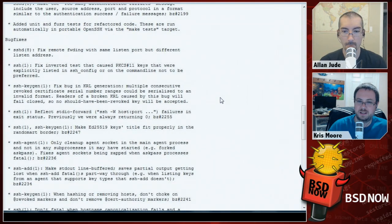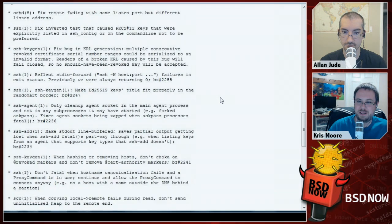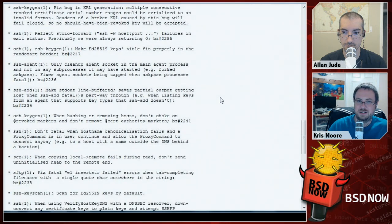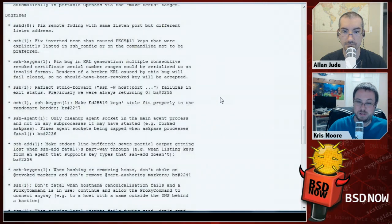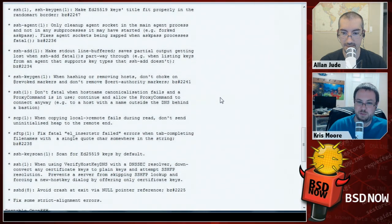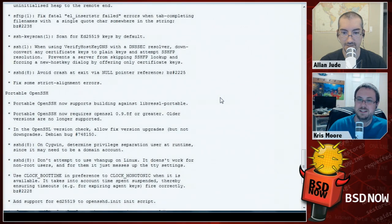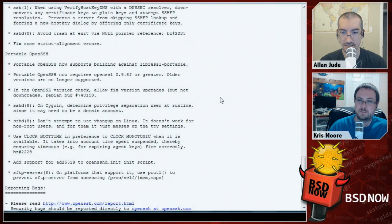Anyway. Okay. So it said they added unit and fuzz tests for the refactored code. These are run automatically in portable SSH via the make test target. So that's cool. I think we'll probably stop there because there's a whole other page of bug fixes. I didn't see anything else that jumped right out at me. We can always hit it in a future week when the actual release hits.